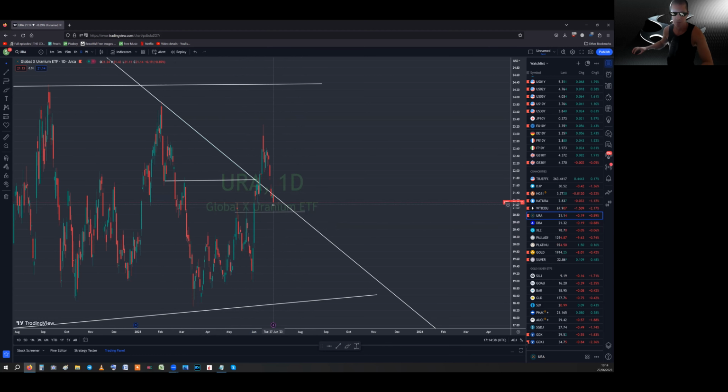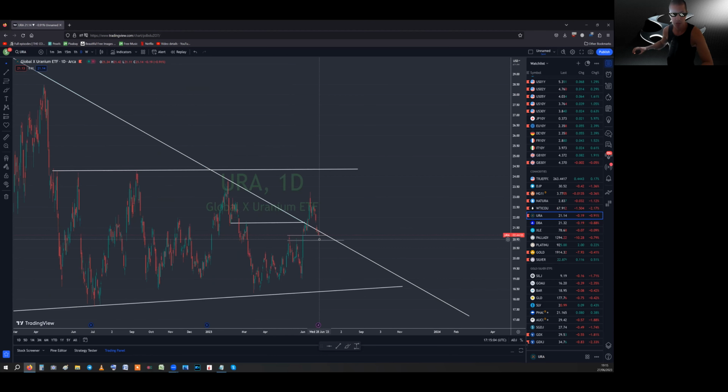So yeah, I forgive it. It's a bit like natural gas. It had a big move. You can understand a retracement. Although uranium, unlike natural gas, does get influenced by the dollar and the markets a bit more. But still the market's up, so uranium shouldn't be down. And the dollar's down, so uranium shouldn't be down. So uranium a bit weak today, all things considered, but it's had a big move and a retracement is normal.